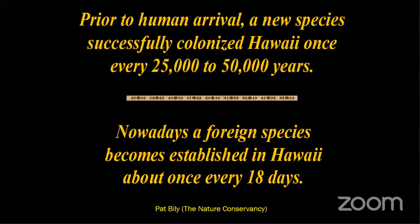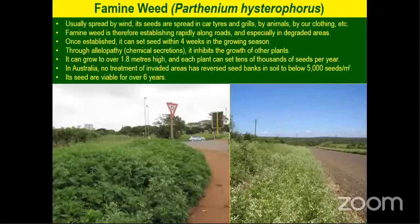And the issue with them, and to go to plants, is the speed with which we are moving species around the world. And this quote from the Nature Conservancy, I've always found particularly illustrative of the problem, that prior to human invasions, a new plant species successfully colonized Hawaii once every 25 to 50,000 years. Now a new species establishes every 18 days. So it's like getting a cold once a year and getting a new cold every minute. And so we have this massive invasion of species into countries. Not all of them, of course, become invasive, but those that do can cause dramatic problems.